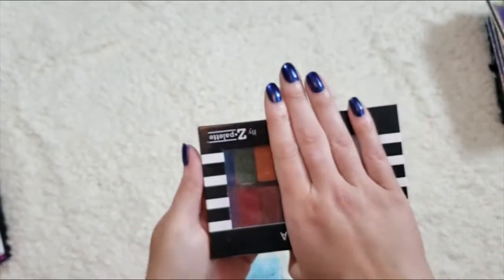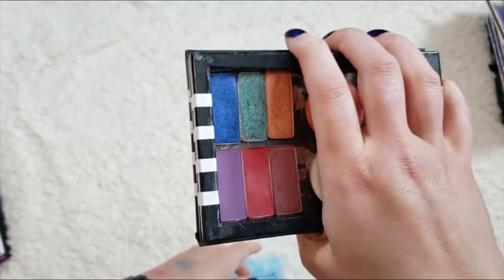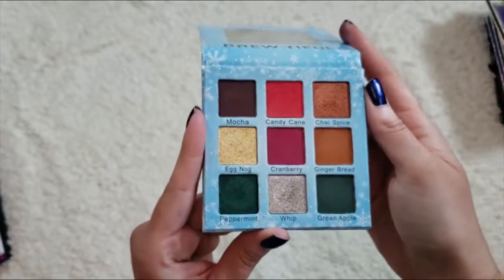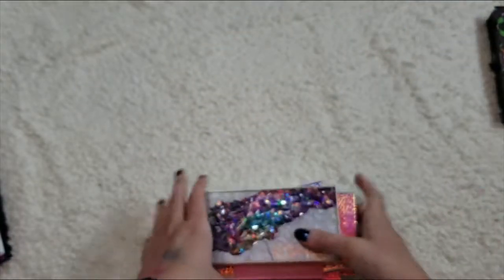I'm not counting this as a full palette. This is just kind of like half because these are highlighters. But I'm going to get rid of this one too because I don't ever wear it. And this Ruby May Peppermint Mocha, I would keep it. So I get to keep one extra, and that's what I would keep.